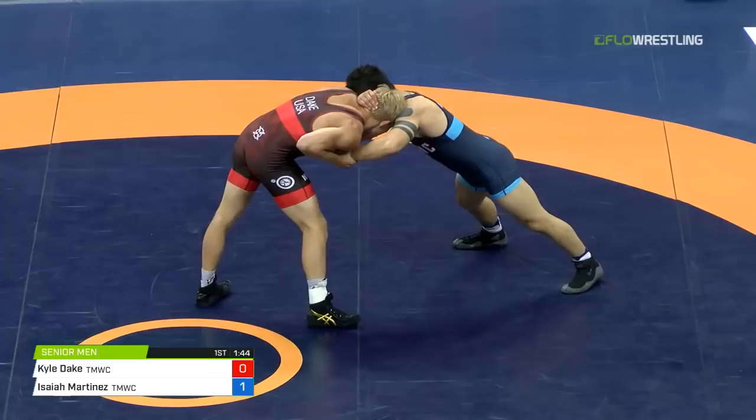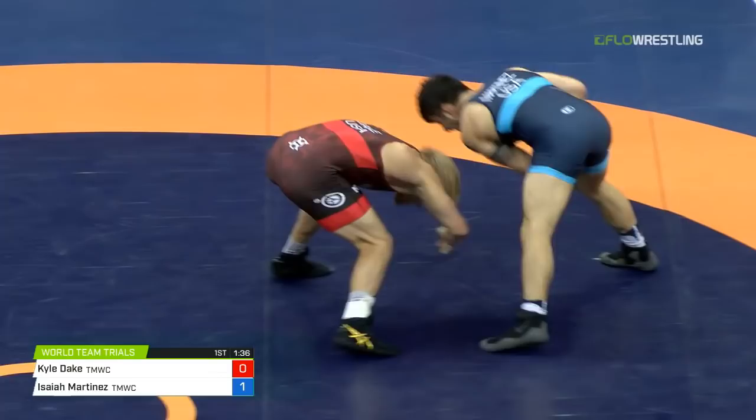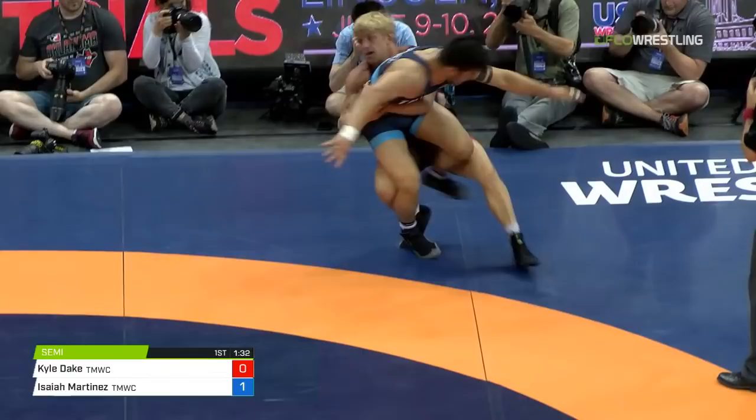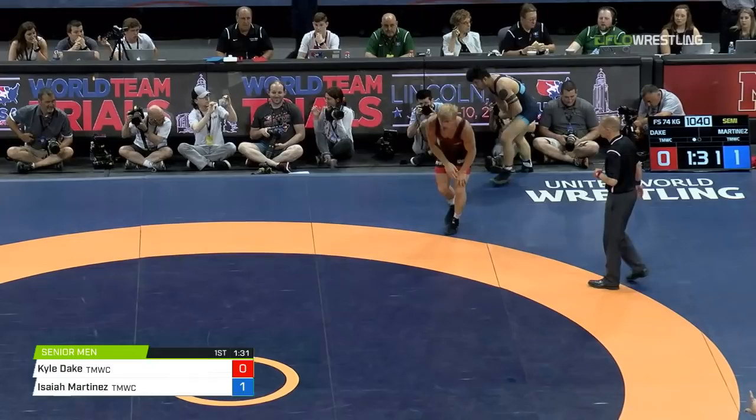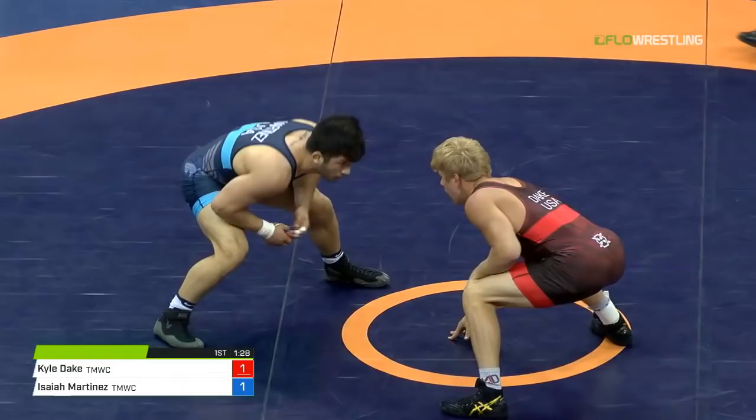Looks like maybe a little extra tape on Dake's right ankle there. Could be nothing, but he's a guy who's struggled with injuries in the past. Now taking some ground is Kyle Dake, looking for the takedown. Nothing yet. What are they going to give here? Looks like one. Sometimes you'll see continuation called there. They're just going to go one. So it's 1-1. Dake leads on last score criteria.